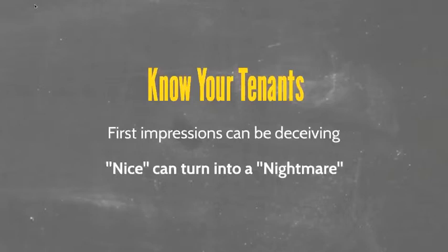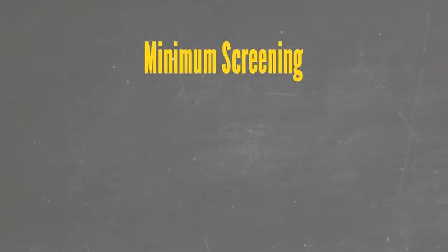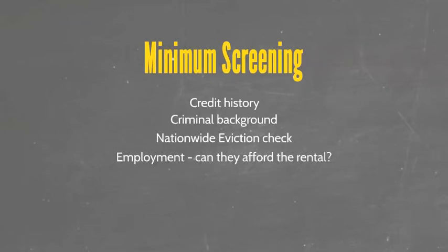There are a lot of companies out there that you can look to do the screening, but at a minimum, what you want them to look at is credit history, criminal history, nationwide eviction. What's their employment status? You want to look at all of these things combined to see that the person is who they say they are, but more importantly, that they're going to be able to afford the rent, pay the rent, and so on. And you also want to be very diligent and thorough while you're doing this.